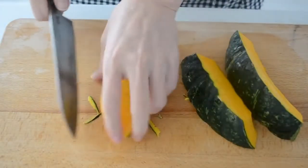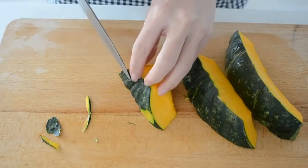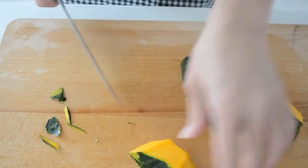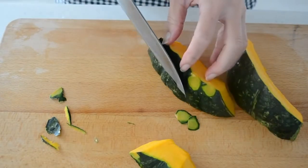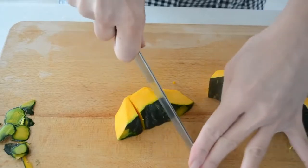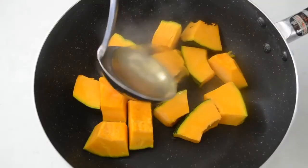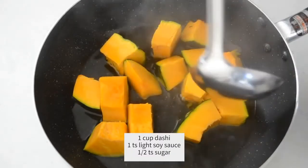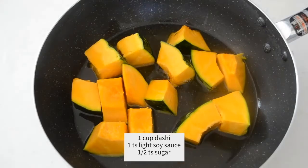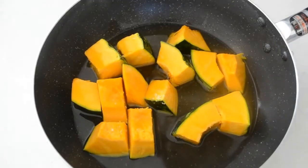Cut your pumpkin into bite-sized pieces. It is firm, so please be careful not to cut your fingers. If your pumpkin skin is very hard, just shave it off. The skin contains a lot of nutrients, so remove the minimum. Put it in a pot and pour a cup of dashi, 1 teaspoon of soy sauce and half a teaspoon of sugar. Cover the lid and simmer 8 to 10 minutes or until done.